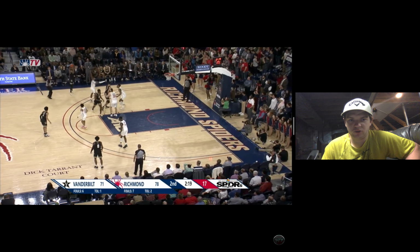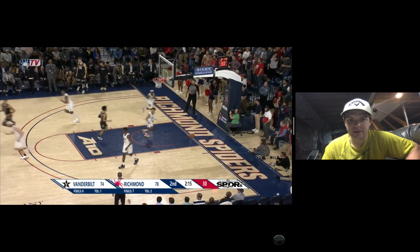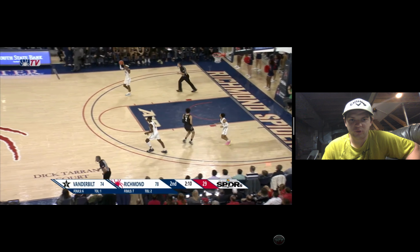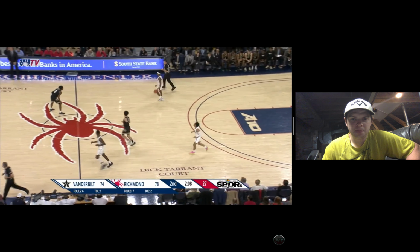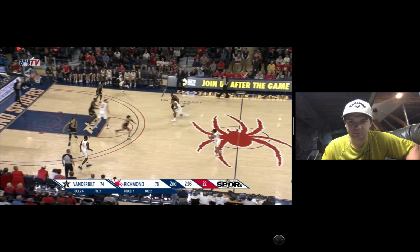Good elevator screen run, and bang. Yep. That was a really good play from Vanderbilt out of the timeout. They basically had Richmond. They had Nesmith on the weak side. They had him run through an elevator screen at around the elbow. And again, perfect footwork, perfect release, perfect shot. Big time play from Nesmith right there.